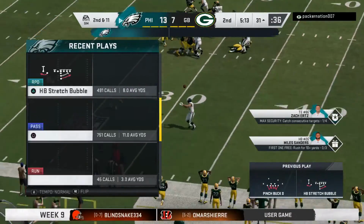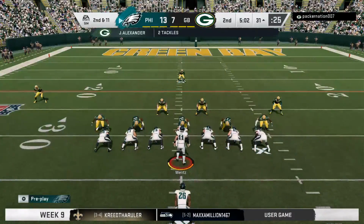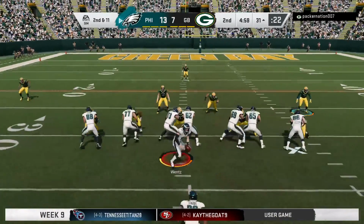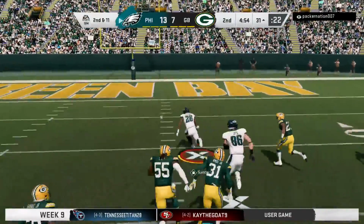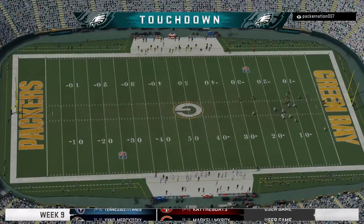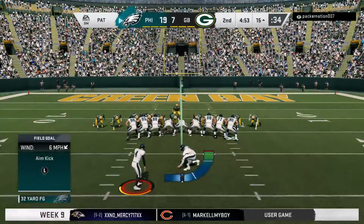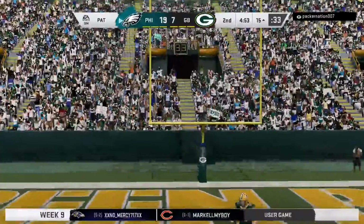Open man is Arcega-Whiteside. That's going to go as a loss of 1 on first down. On second down, it's Sanders. And nothing but green grass here, middle of the field. Touchdown, Philadelphia. Miles Sanders, his 6th touchdown of the season. And the Eagles able to push further out in front.